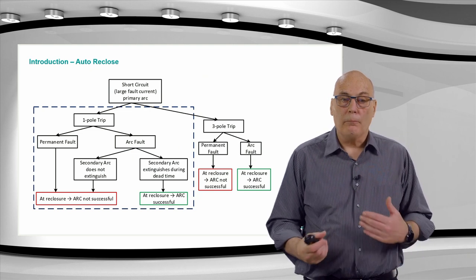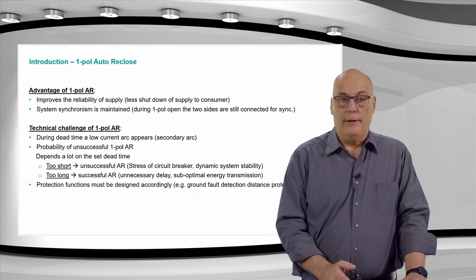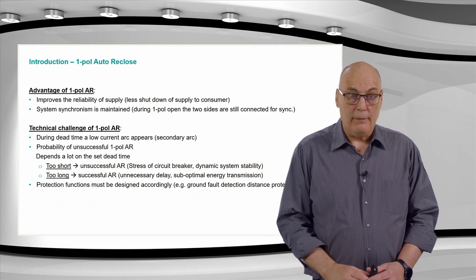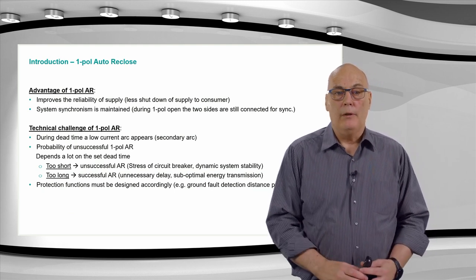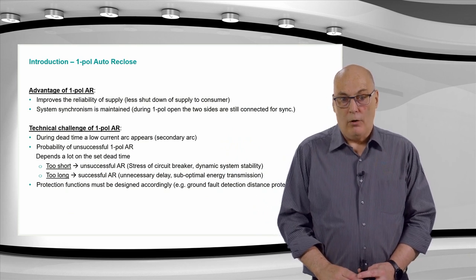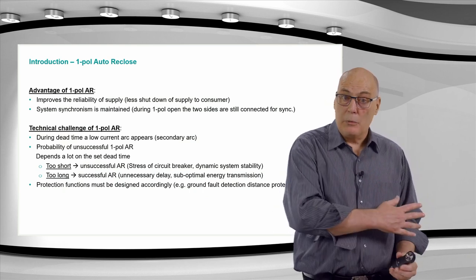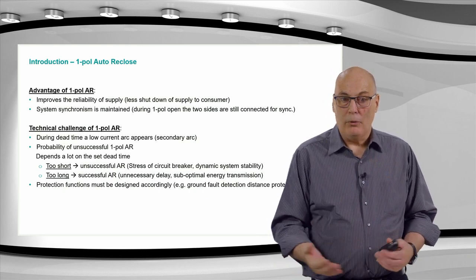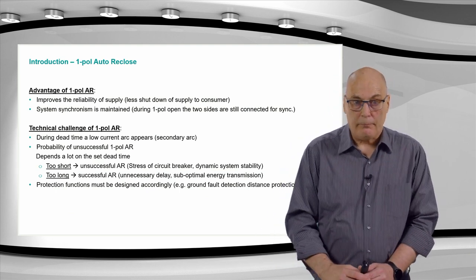Those are the conditions. Now that is just classic auto-reclosure. How can the secondary arc detection improve on that? We'll have a look at that later on. So first of all, the advantage, I think we had the question earlier. Yes, auto-reclosure is a big advantage for system availability, and the 1-pole even better, because during a 1-pole dead time you don't have loss of synchronous power flowing, so system stability is much improved. That power swing stuff we spoke about earlier is not going to be that apparent. If you have a 1-pole trip, the risk of a power swing is much less than if you have a 3-pole trip after a fault.